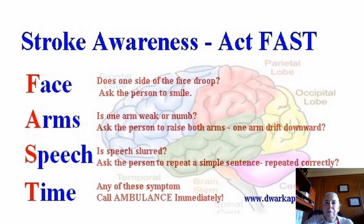F stands for face. One side of the face can droop, go down a little bit. It can be transient, down and back up. And you go, wow, did I really see that? If it's a TIA, transient ischemic attack, meaning a clot occurring that's transient, it can be down and then back up. Down, then back up. And you go, did I really see that?